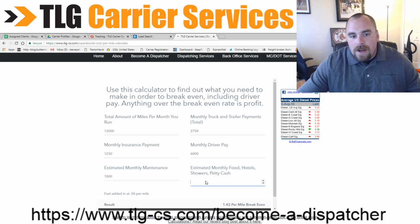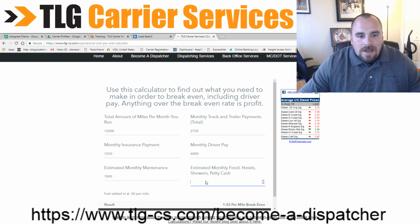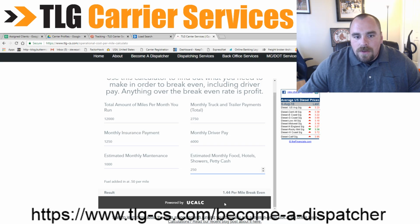Food. If you're driving a hot shot, you're going to have to get a hotel every now and then. You're going to have to get showers and stuff like that. I'd say $250. Now this automatically adds a fuel cost into it. It's set at 50 cents, which obviously now we all know is a lower rate. But when I created this website and created the business and all that, it was an accurate number. So when it adds the 50 cents, your break-even cost is $1.44 per mile.